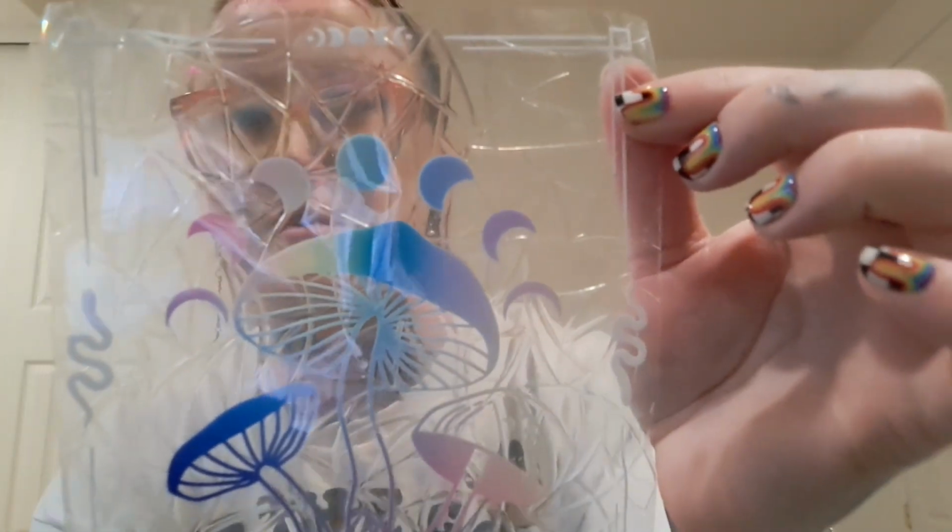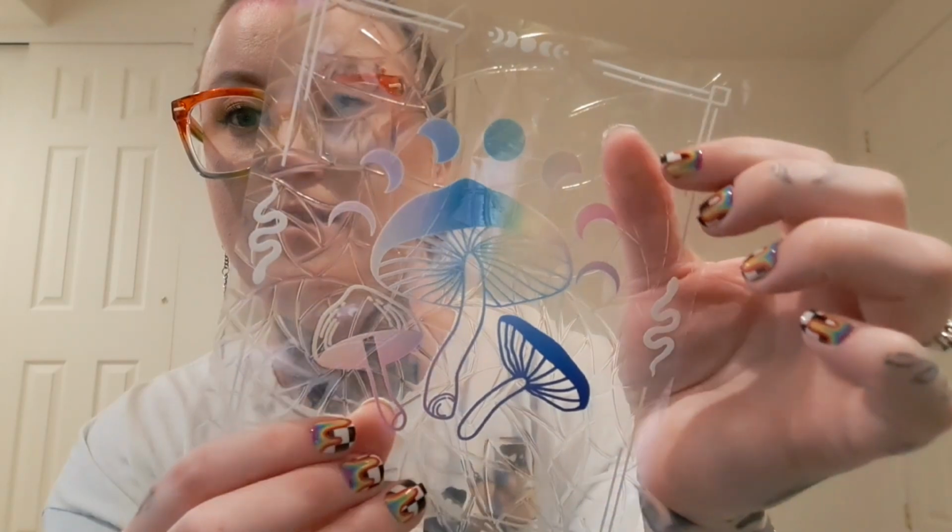Oh, this is so pretty. Okay, this right here is a sticker that I'm going to use for my window in my bathroom. I loved it because it's got the mushrooms, it's got the holographic look to it. It kind of looks like a little tile, but you can see that it's really pretty. It shines really pretty when the sun hits it. It's got the moons and the mushrooms. Very, very cute.